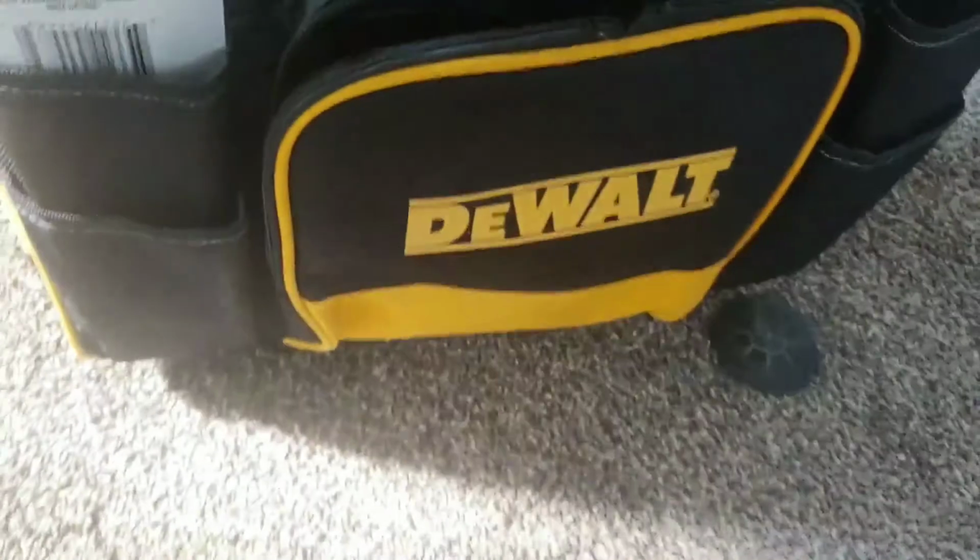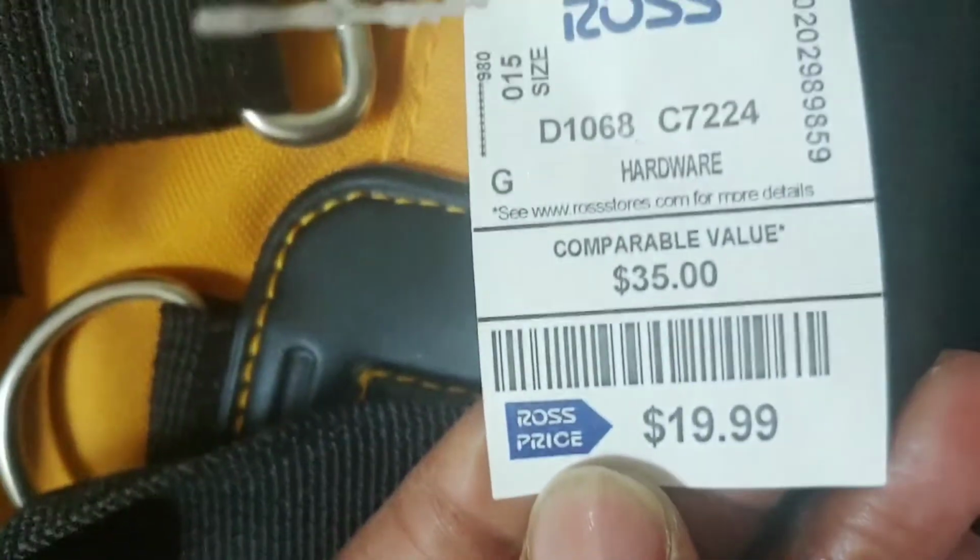I bought some DeWalt tools. I think I'll post that video. I bought a 7-piece set. It was $700 and I ended up getting it for $3 something. This is another bag here. I purchased this bag from Ross for how much? $19.99. Yeah, and that's the one that I really carry. This one has a carrier also, and it has wheels on it. So I'm gonna pick all of this up.